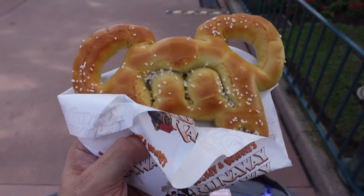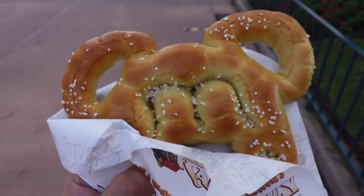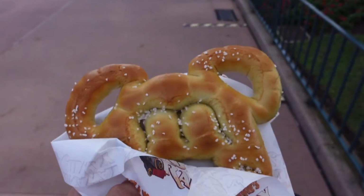It is really hot over by the Mickey and Minnie runway, and the gentleman said it's still about a 60-minute wait. Debating whether to wait or try again in the afternoon. We'll see. Grayson is going to be so excited. I finally found the elusive Mickey pretzel.